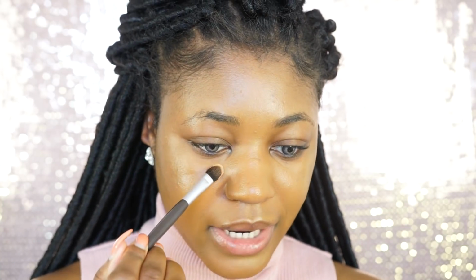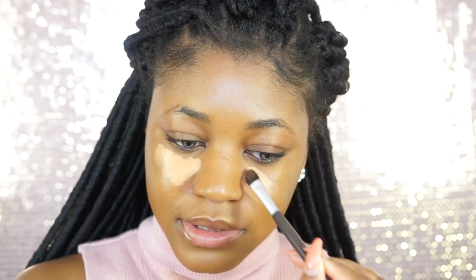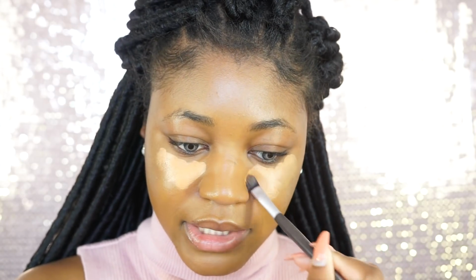I'm going to just be applying this underneath my eyes and to any areas that I usually highlight. So under my eyes, bridge of my nose, cupid's bow, and forehead. This concealer is very creamy so far. It feels very nice and creamy.